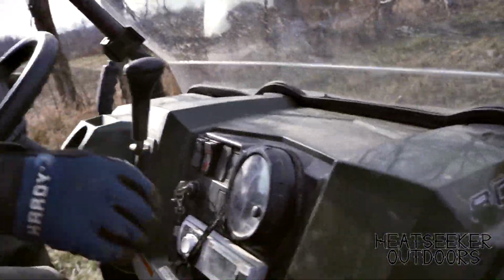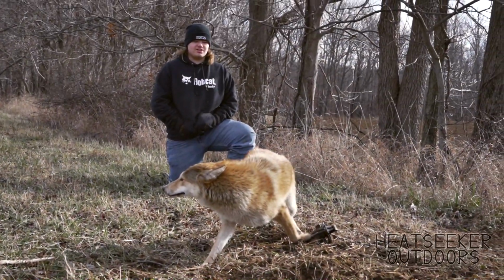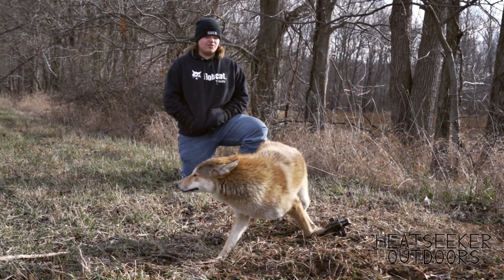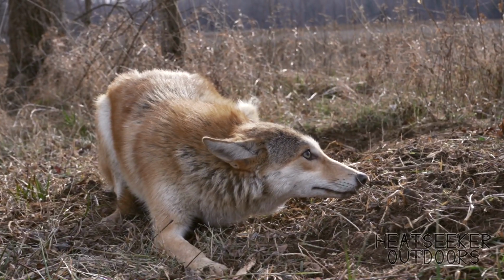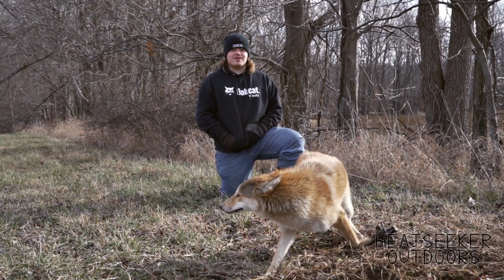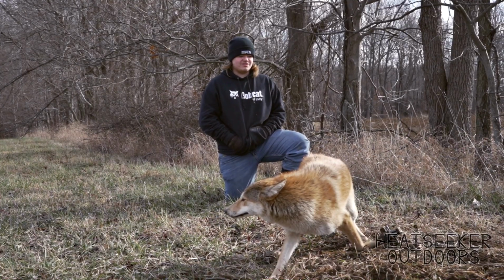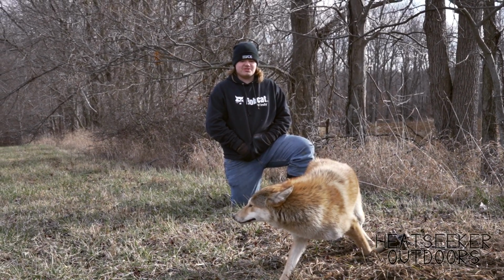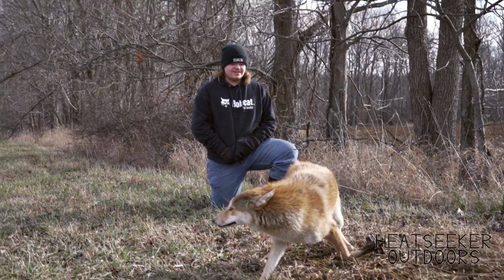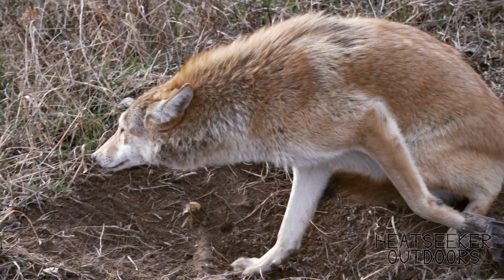Dude, that's a pretty coyote. Yes, it is. Our third coyote for the day. This is the first set I actually set all by myself. Was this one about 30 yards away, and caught my very first coyote on my own. It's a red coyote and absolutely beautiful. I'm happy as could be about it. Tell him what you did to catch it.